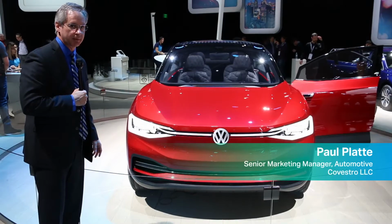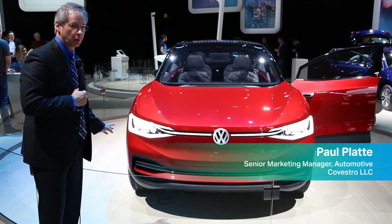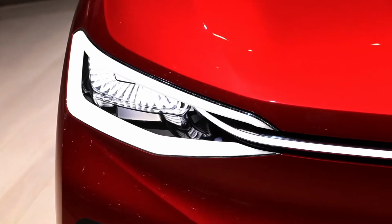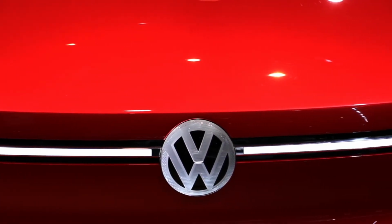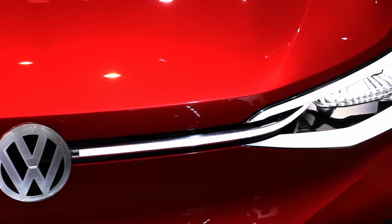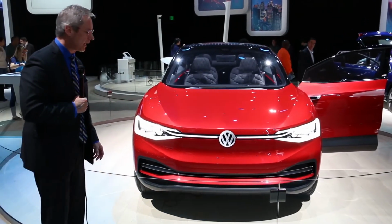The VW concept, the ID Cross, is an excellent example of using light in a lot of different ways. You can see light being used in the headlamps and historically safety features. You can also see the lighting being used across the vehicle in what we would be calling a signature lighting, with the diffusion of the light making a nice solid bar, uniting both headlamps. The Volkswagen logo is also illuminated from back.